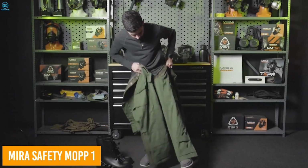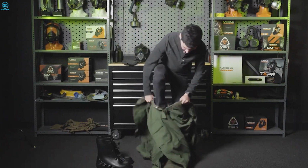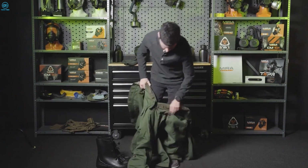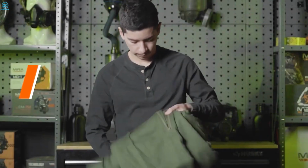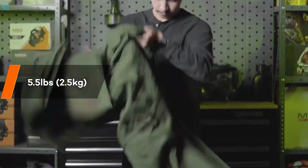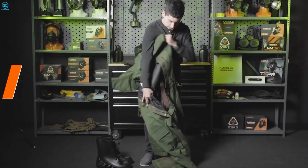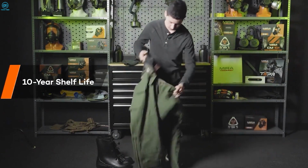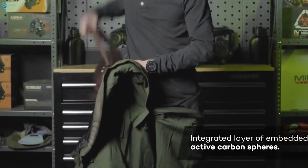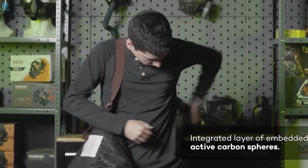The Mira Safety MOP 1 CBRN Protective Suit provides full body protection for biological threats. This next-gen suit offers full body protection while being lightweight, weighing only 2.5 kilos, which is significantly less than traditional hazmat suits. Designed for extended use, it can be worn continuously for up to 30 days and decontaminated 10 times without losing effectiveness.